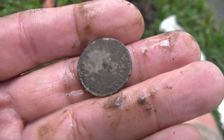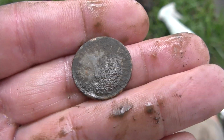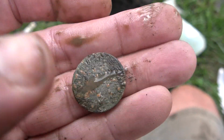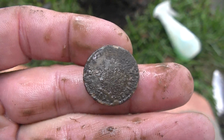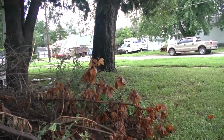Well, as I kind of suspected, it turned out to be a token, but it's a Missouri sales tax token, and that's not what we're after here. It's in pretty rough shape, but we'll clean it up when we get home. Anyway, it's a nice find, nice relic. We'll keep going. I think Mikey's working the other side of that tree on the sidewalk strip.